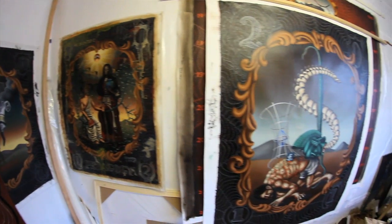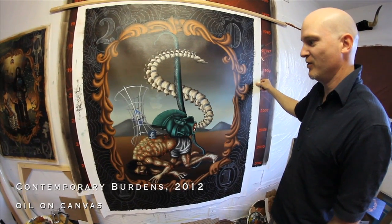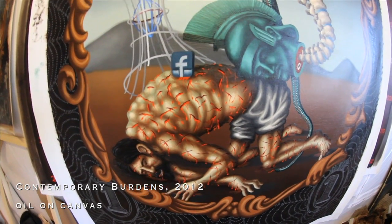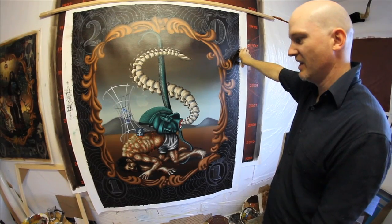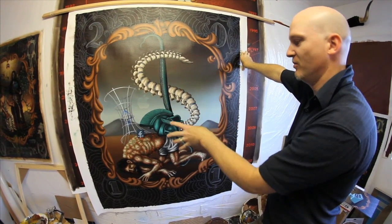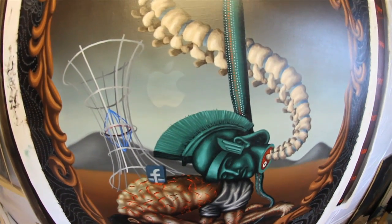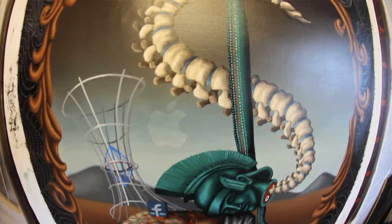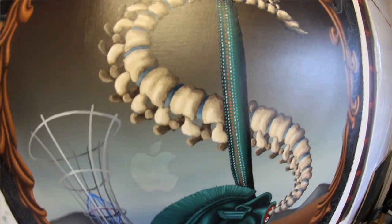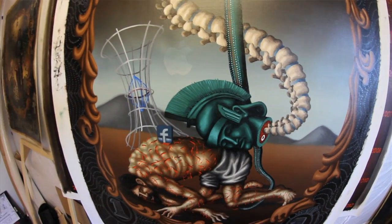This one here is more about, I guess, what people term now first world issues. This is a burdened man that relates to a religious figure, and it's using contemporary images like the Apple logo, the American Express logo of the Centurion's head, the Facebook logo, and the form of the black hole. So these are all issues that we have to deal with in contemporary society that pretty much you can do without, but we now kind of base our lives around them.